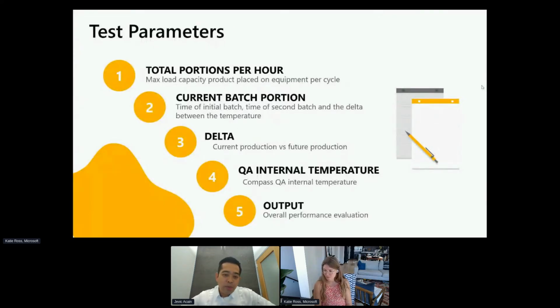Now, as we went through it, a lot of questions came through, but what it boiled down to was, okay, well, let's test. So I was brought in to do the testing of all the equipment that we were planning to bring on. And what you see here on the screen is that we had to capture it in a way where it's data driven, and that way we can speak to it.